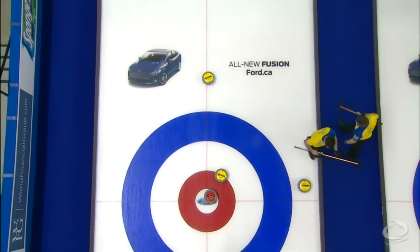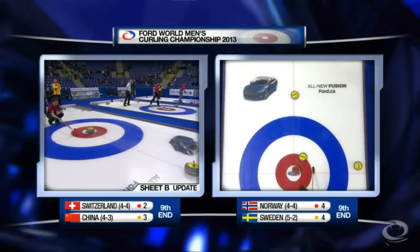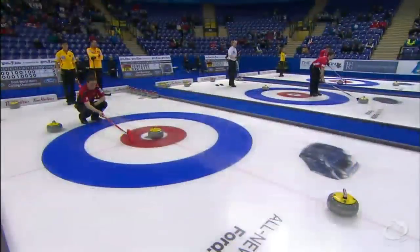Well, hits, rolls out. They can't afford to do that in the 9th end. And quickly jump over 9th end, Switzerland, China, 2-2.